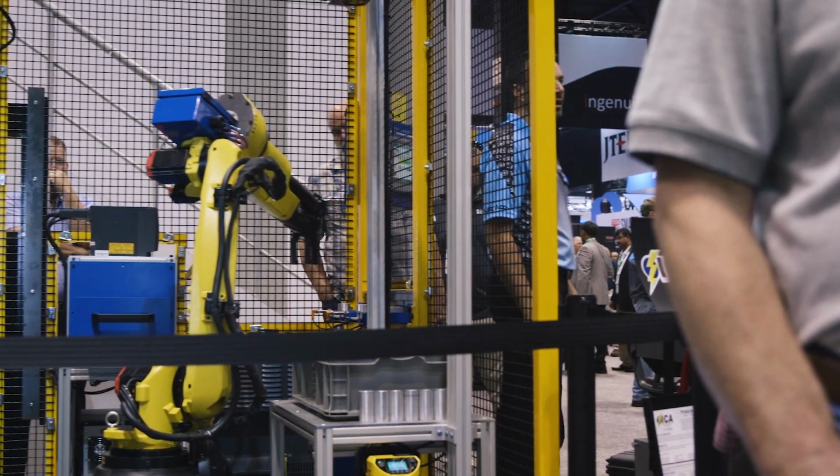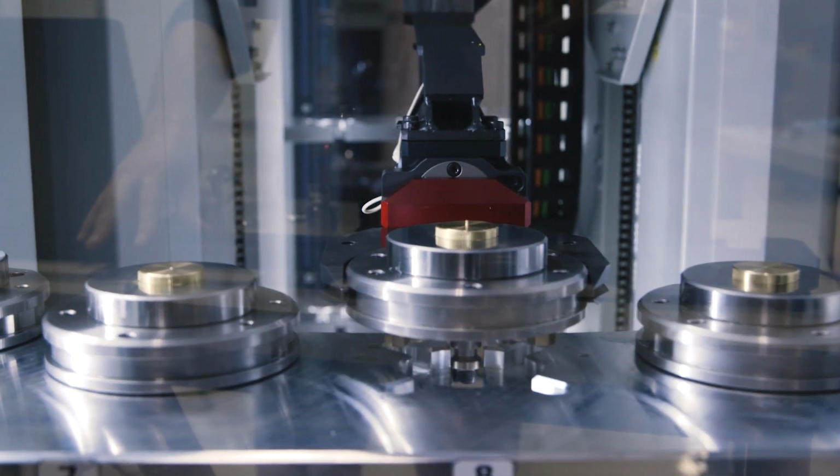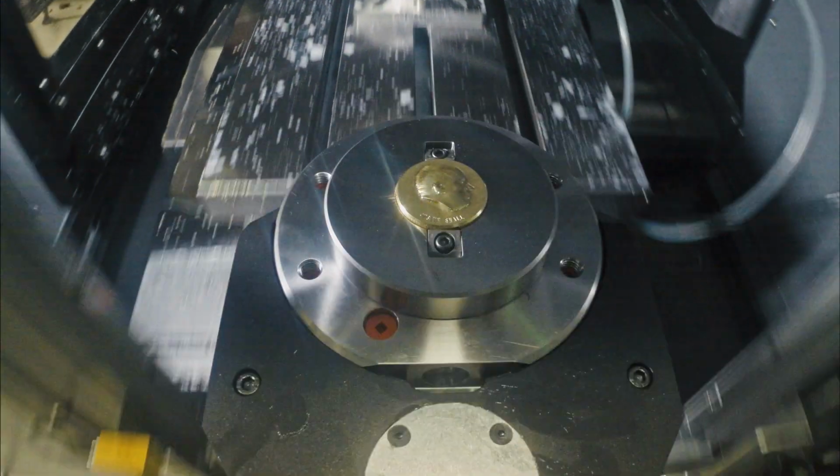Now over here we have a FANUC robot that is loading a laser engraver, and this is engraving the people's names onto the parts, and it's also loading the 5-axis machine Hurco next to it. And over here we have a 3-axis machine that is connected to an Aroa robot that automatically loads and unloads the 3-axis coins.